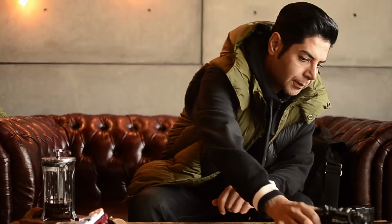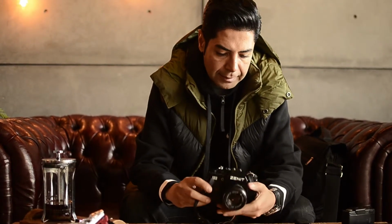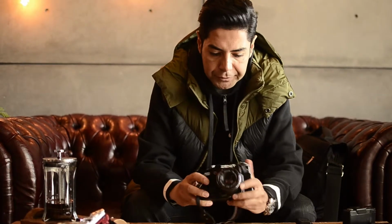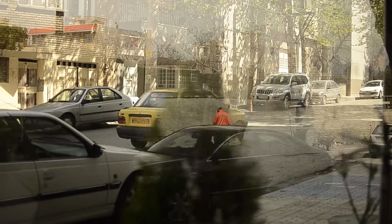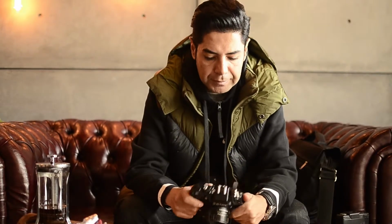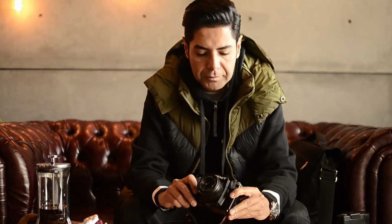This is my SLR analog camera, an old one, back to the 80s. It works like a charm. It's just a perfect camera. It comes with a 58 millimeter lens, so it has got some beautiful sharp images. Sometimes good for street photography. Yeah, it feels good.